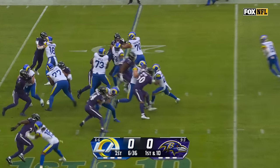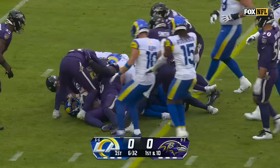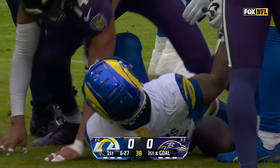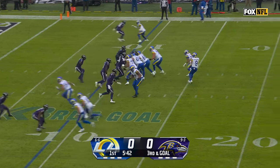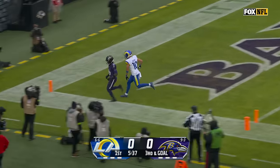They keep it that way. With the toss for Williams, he's got a seam, and he's got a shoulder that he lowers for a first down. Kyren Williams, 7 carries on this opening drive. 3 straight pass plays once they got inside the 10. Stafford lofting for Kupp and incomplete.